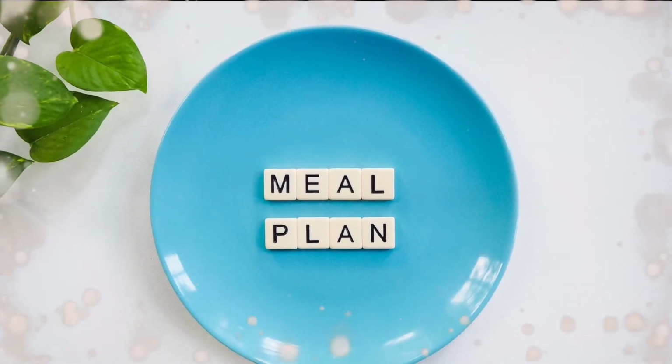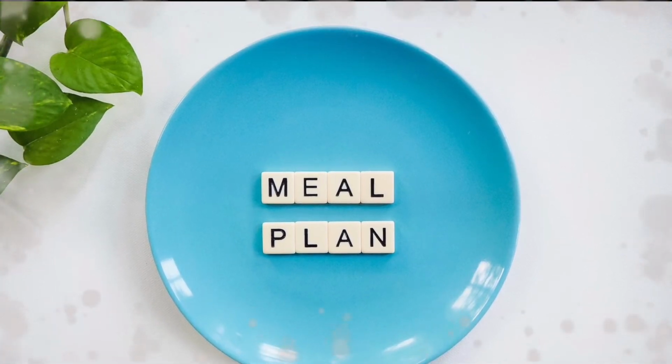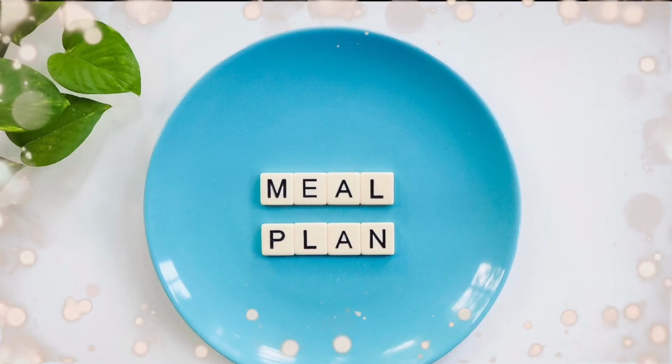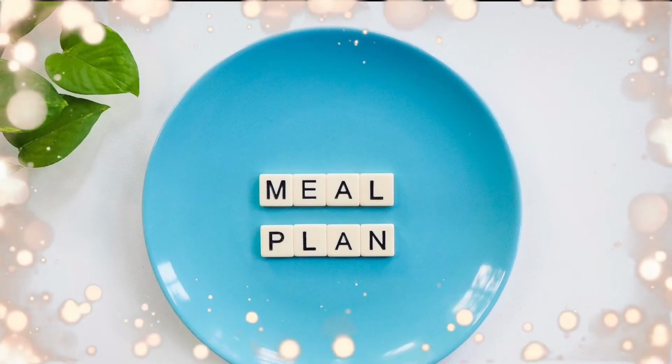To start your meal plan, get a pen and paper and write out each day of the week. Write down all your meals, snacks, and drinks. Writing a meal plan can also help you have a more organized grocery list.